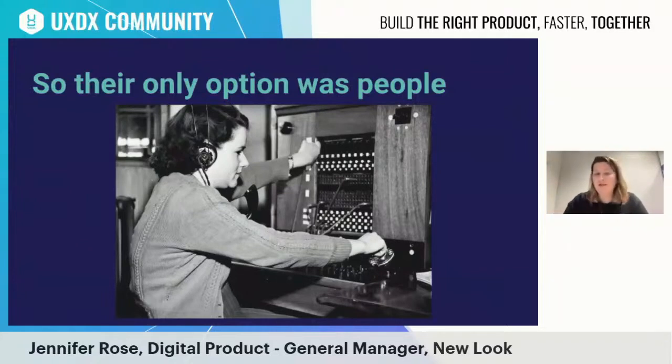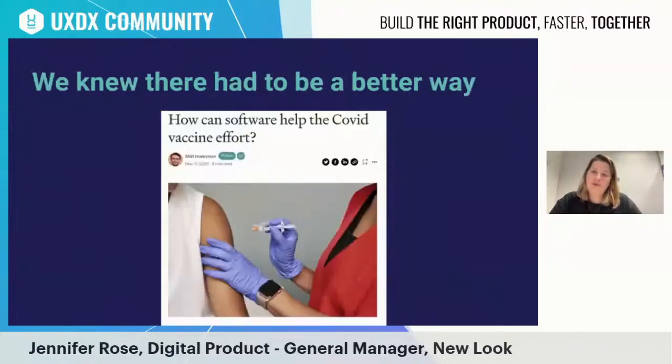And that was the GPs that are actually a bit more advanced. The more GPs would be using pen and paper and calling people one by one. And that wouldn't have scaled at all. Like I said, we were really talking about optimizing for speed here. How many people can we get vaccinated quickly? And so it really wasn't going to cut it. And so we knew there had to be a better way.